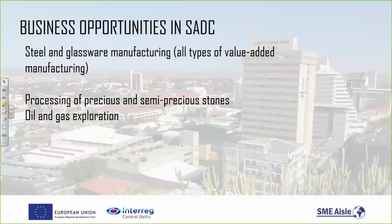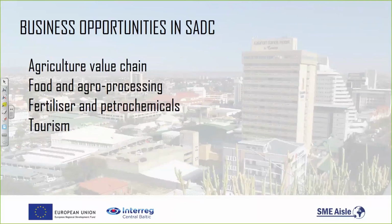And here are some more business areas. For example, manufacturing. There are a lot of natural resources in these countries. For Namibia, the main business is minerals, and the mining industry is the main exporting business there. And then, for example, oil and gas are very big in Angola. And then, of course, the need for food, so agriculture and processes related to that, and tourism as a whole. Tourism needs, in larger detail, quite many different services.